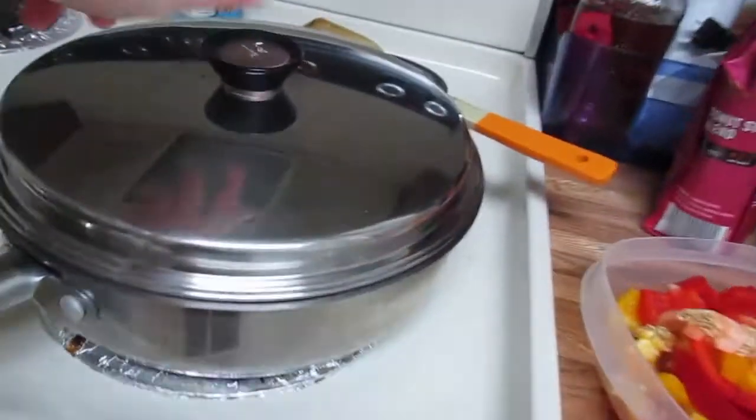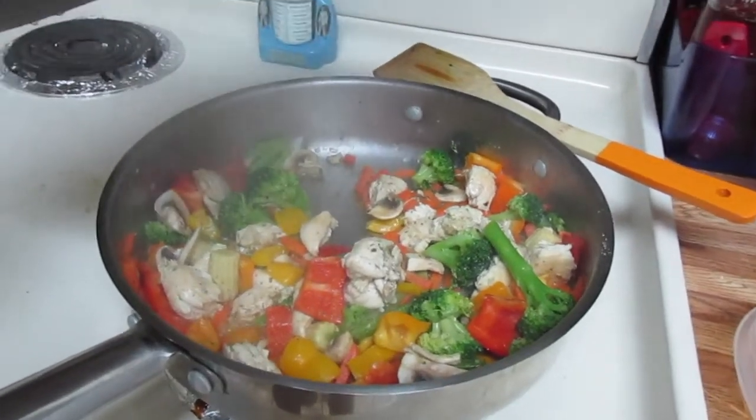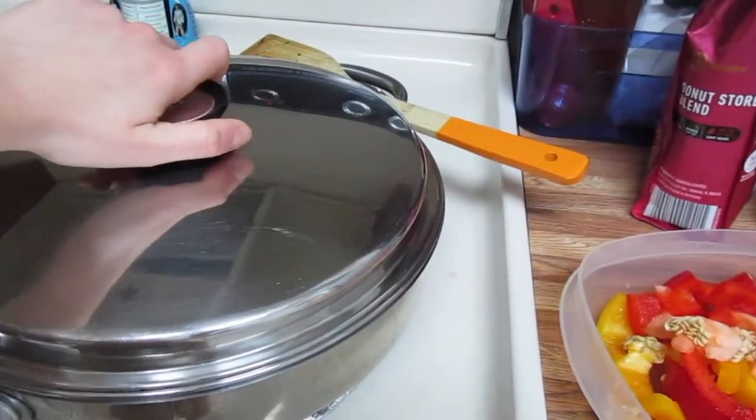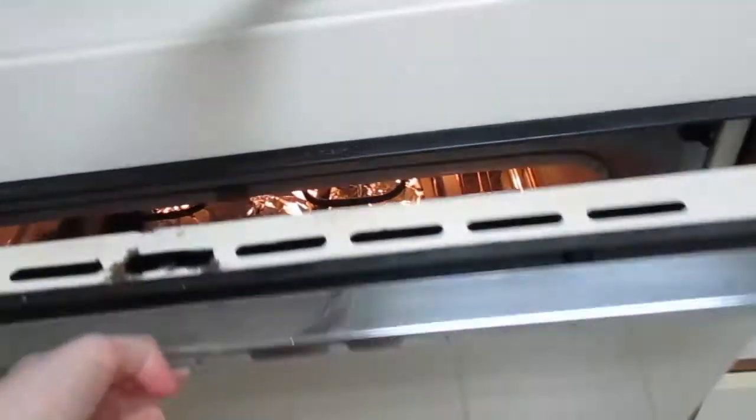Let me show you how she's looking. Here's our fried rice minus the rice. Right now it's just veggies steaming and some chicken. We have the rest of our stuff in the oven, and I've got them bunched in tin foil to separate the different meals because I don't have that many baking sheets, and also it's just easier. I hate touching raw meat, so it just works better if it's in tin foil, you know? But let's get the soup going.